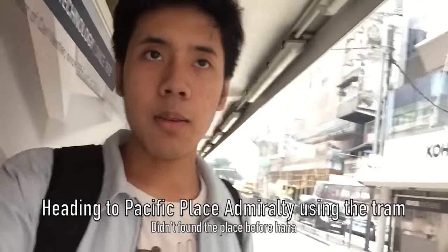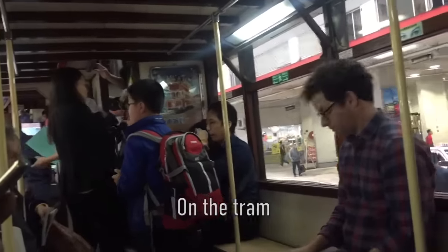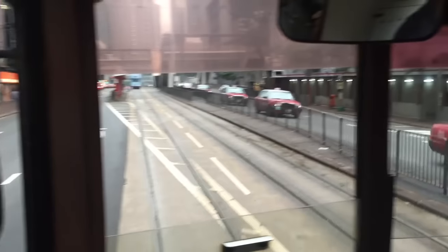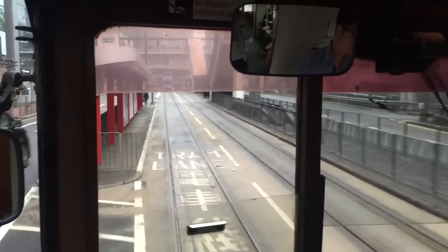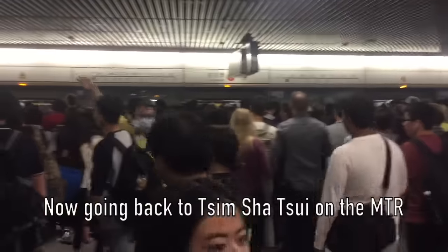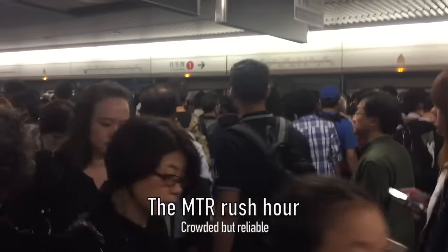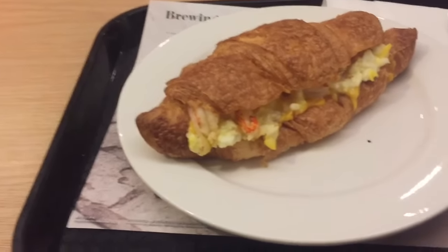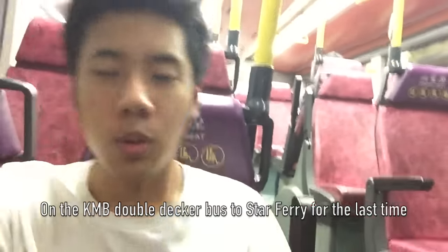Looks like I didn't find the place, so I'm waiting for the tram towards Admiralty now. I'm currently at McDonald's, I'm eating my coffee. I have this croissant with the crayfish and seafood. I'm currently on the bus to Star Ferry again. This was to spend my last night in there.